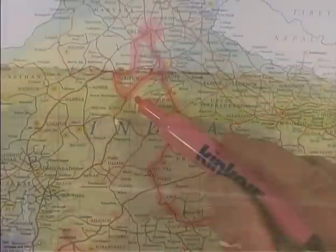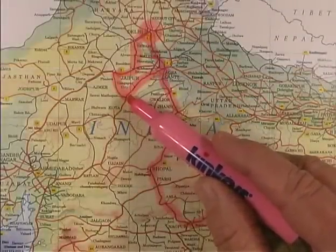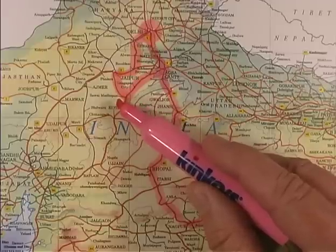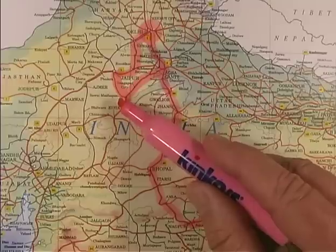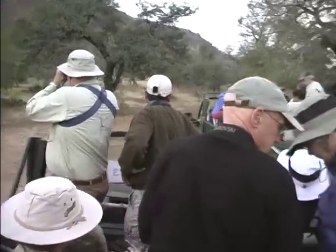Winter wheat. From Sawai Madhopur, we jeeped two mornings out to the Ranthambore Tiger Preserve, which was very close, and then stayed overnight on the train. Going out at dawn at the national park.